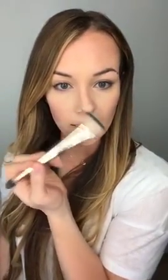Okay, so barely, there's still contour left on this brush because I hardly used any. And sometimes I will connect the dots at the bottom so that it's not just two lines. Everything is blending. You want to make sure that it's all blended.